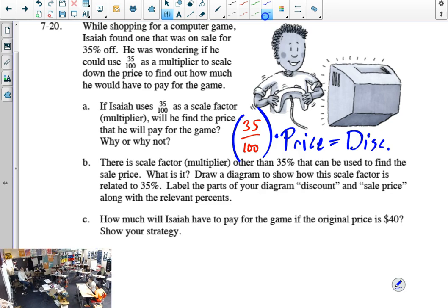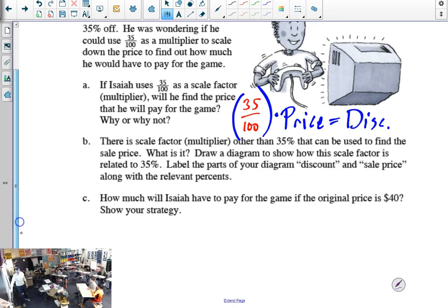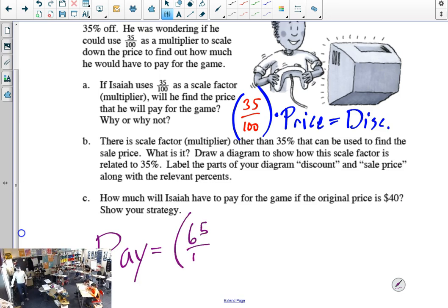So 35% is the discount. So what if we do 65 for 100? What is that? That's the leftover price. If what we are trying to determine is how much he will pay, he's going to pay 65%, because if he gets 35 off, then he's left with 65 left.